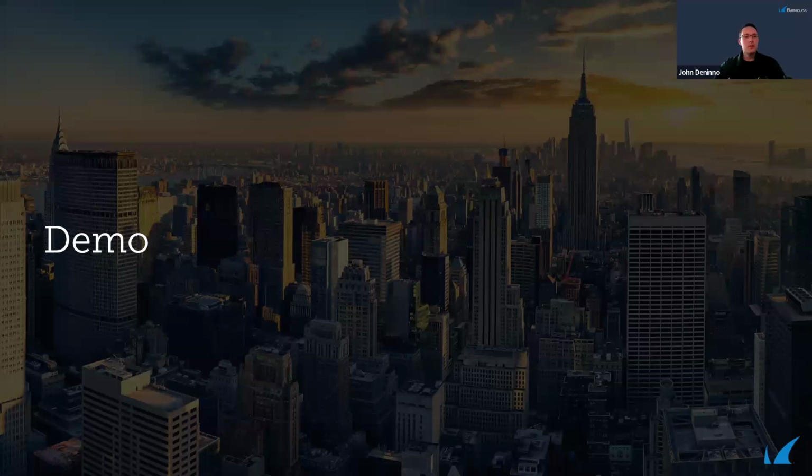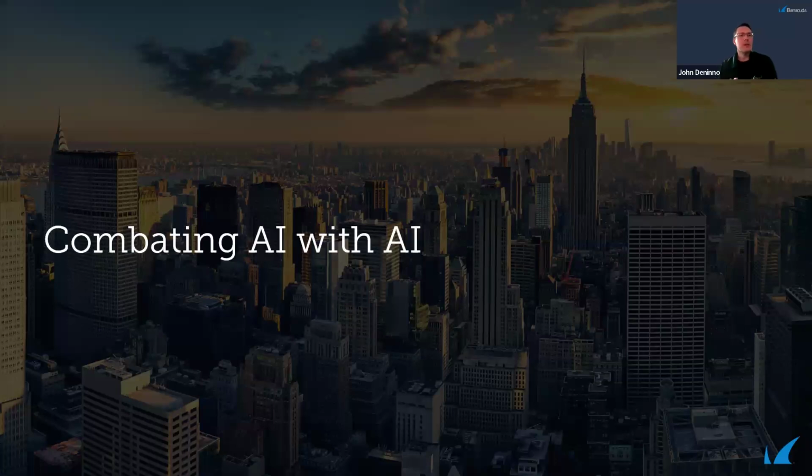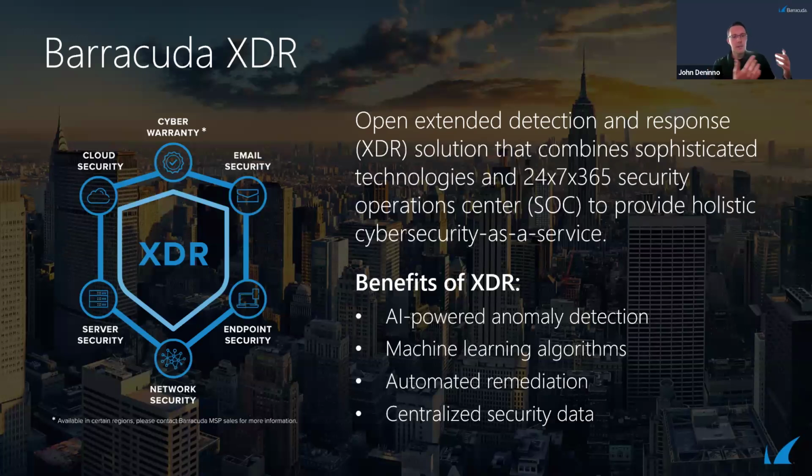All right, so that concludes the demo portion, so we'll wrap things up here. Combating AI with AI. I sort of teed this up before in the phishing demo, but this is where Barracuda XDR steps in. We have a 24/7, 365 security operations center, or SOC, and Barracuda offers a proactive and comprehensive cybersecurity as a service solution. It's designed to not only detect threats, but also to provide the necessary tools and resources for an effective response. We want to detect the threat happening and then reduce the response time, act very quickly. We don't want that malware laying dormant or getting by email security solutions, for example.